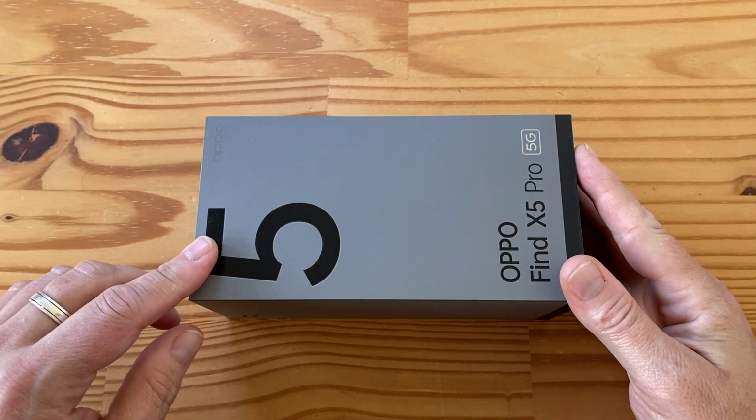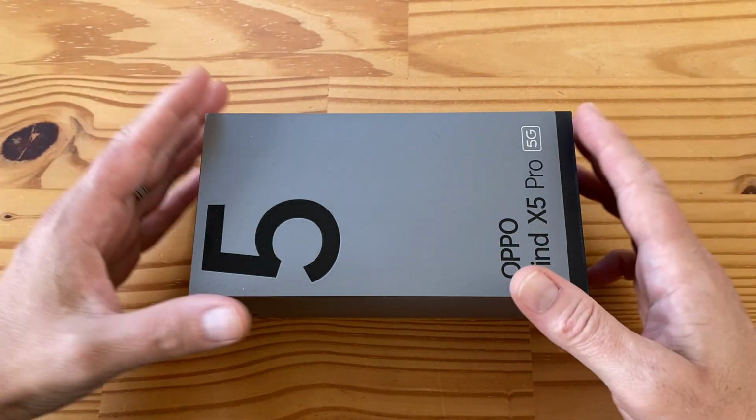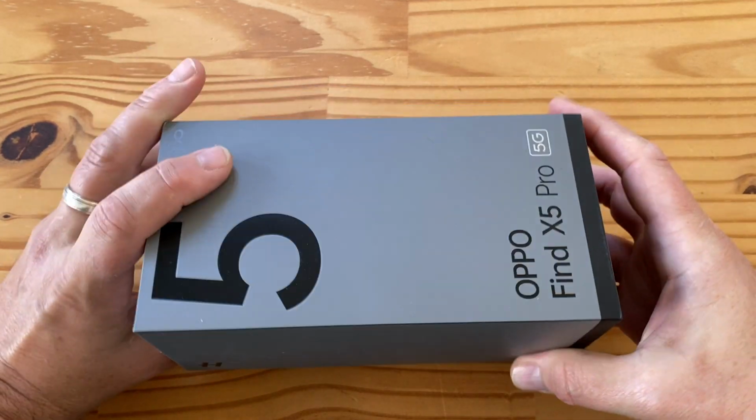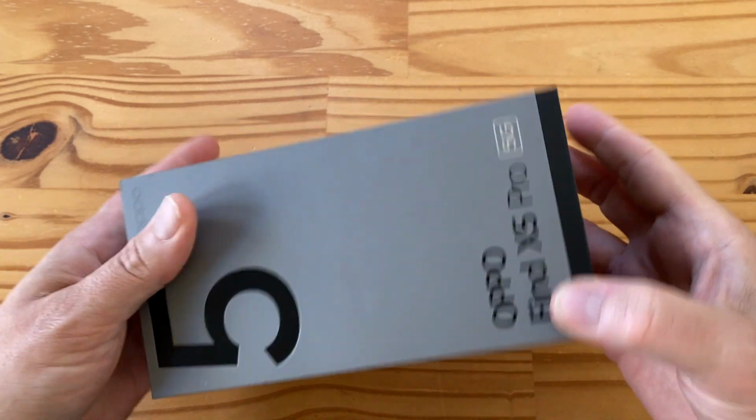I've got Oppo's Find X5 Pro 5G here. Yes, the Oppo flagship for 2022 is in the house. Very exciting. Notice something interesting? Hasselblad branding. Yeah, that's right.